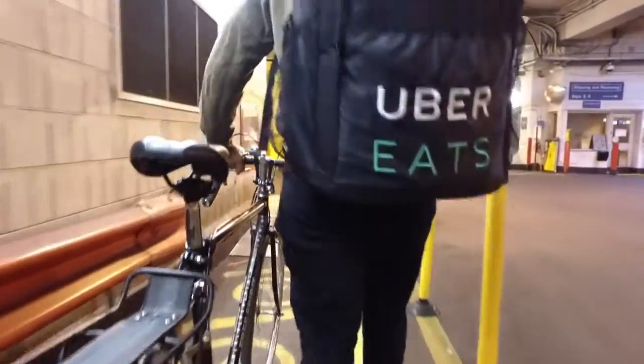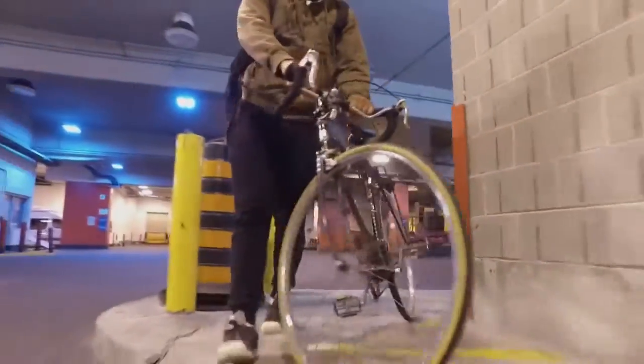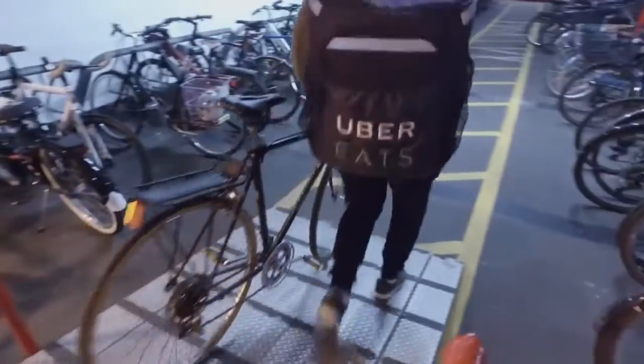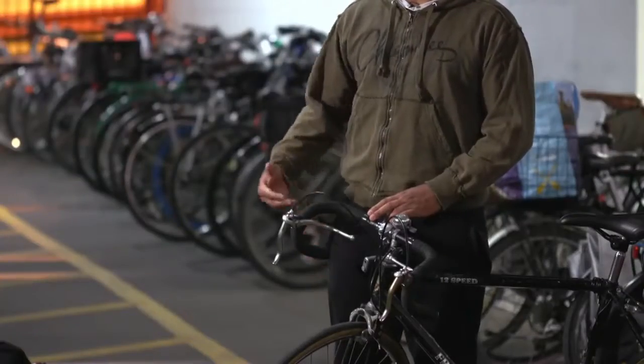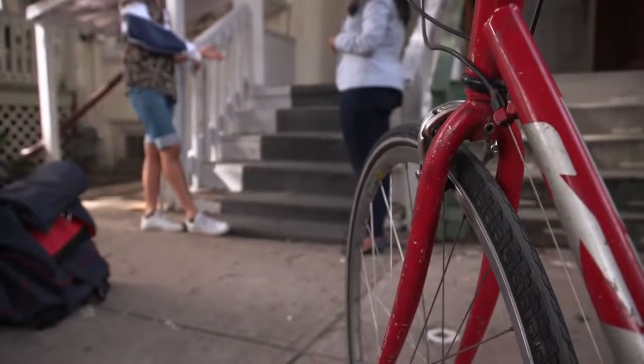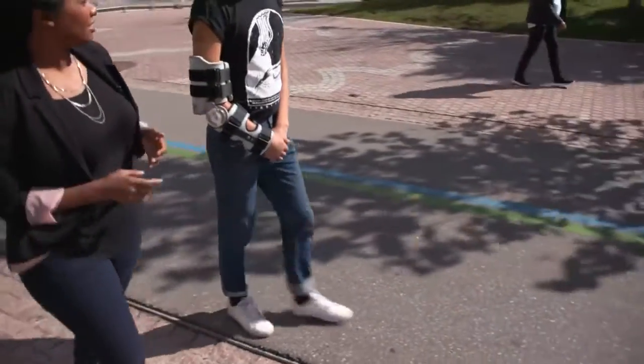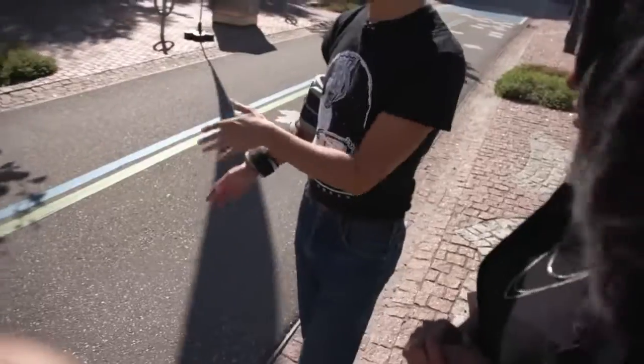We speak to more couriers, and all of them ask us to hide their identities. They too are afraid. They tell us the draw at first was the flexibility. I was studying. I didn't find any job that I could fit into my schedule. So this one was the perfect job. And the potential pay can be promising. I started making a lot more money. But for these 2 Toronto couriers, everything came to a crashing halt.